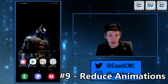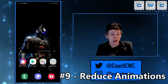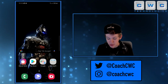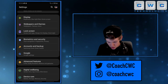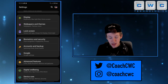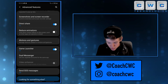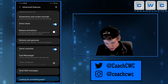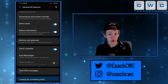Number 9, that is reduce animations. Samsung loves their animations and they love them a little too much. The animations are a lot and kind of drawn out in my opinion. A really easy setting Samsung has here inside of advanced features is called reduce animations. All you have to do once again is go back to your settings, advanced features, and scroll down here to reduce animations. Like it says here, it's going to tone down animation effects on the screen, such as when apps are open and closed, and it will make your phone feel a little smoother.